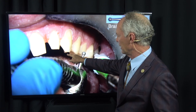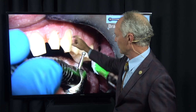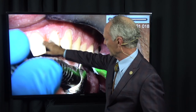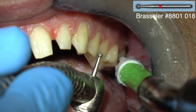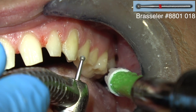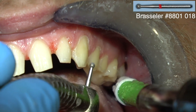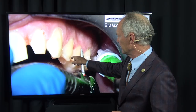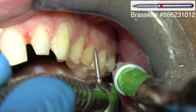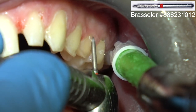But the incisal palatal line angle is flat, but that incisal edge is your stop when you're seating the veneer, plus the interproximal preparations on the anterior teeth to the mesial of the cuspid. See, this is probably a half millimeter deep, and you don't include the occlusal surface. It's just on the facial, and you take it to approximately the interproximal contact. This is a flame-shaped fine diamond, and I use that for the marginal preparation.